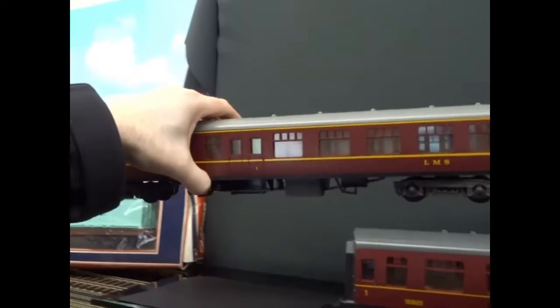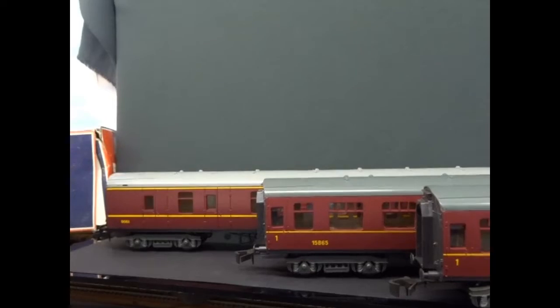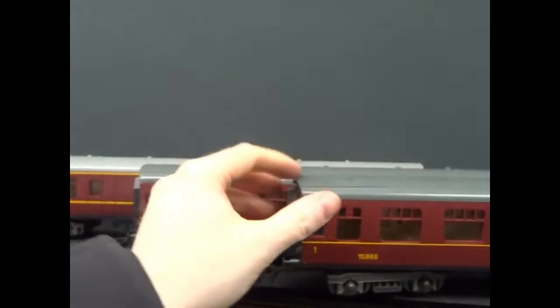But it really depends on what someone wants to use these for. They're really nice and affordable. And if you're going the whole hog and super detailing and painting them, then these little marks won't matter.